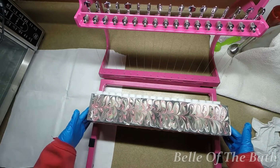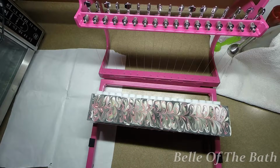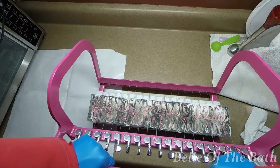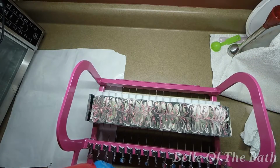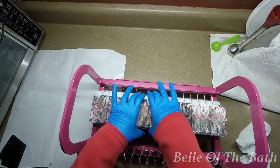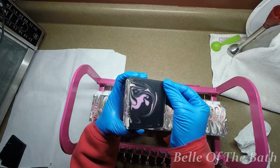So we're going to cut this open and see if we actually have pink swirls on the inside, or if the fragrance discolored the pink even though it wasn't in the pink. Let's cross our fingers. All right, here we go. The two end pieces. All right, let's pull one out of the middle and see what we have. Please let there be pink. There is. Nice.